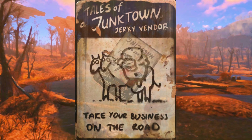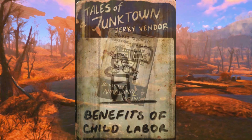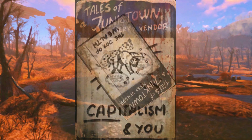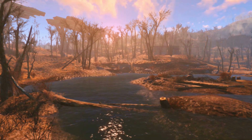This guide will be going over the 8 issues of Tales of a Junktown Jerky Vendor. Each of these, when collected, will grant a permanent bonus that will decrease the costs and buying prices when dealing with any of the numerous Wasteland merchants. While a percentage is not indicated, any discount is a good discount to have. So let's start gathering.